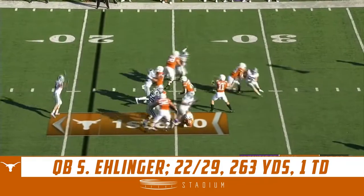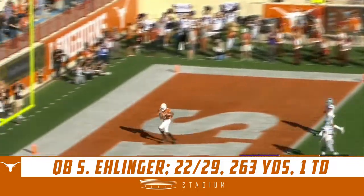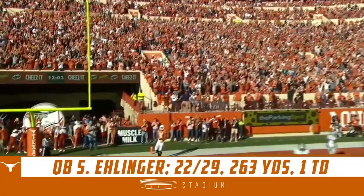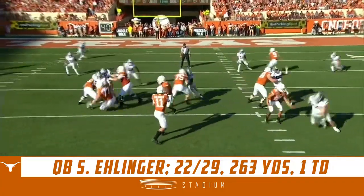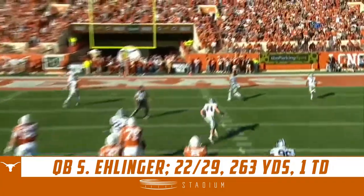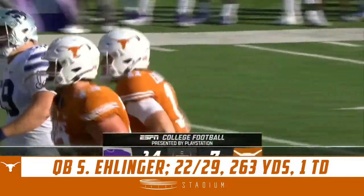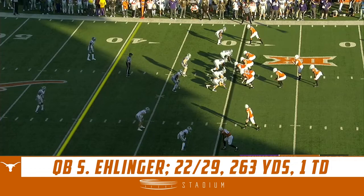On first down, a flea flicker. Ehlinger taking a shot. Wide open touchdown, Colin Johnson. See the flea flicker in the red zone for the 21-yard line. Ehlinger gets the pitch and throws the strike. And Texas cuts the lead in half.